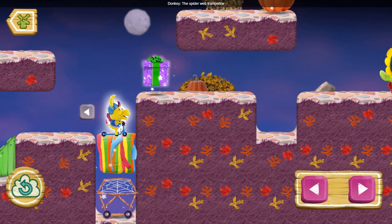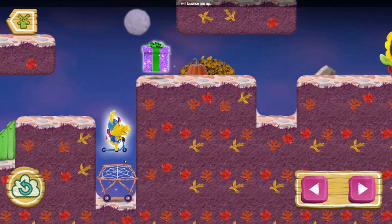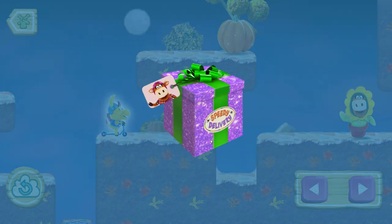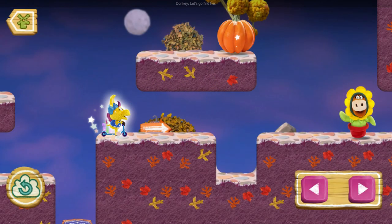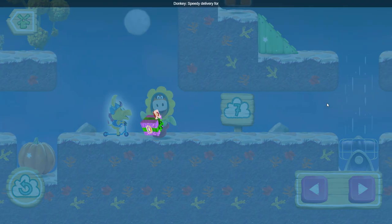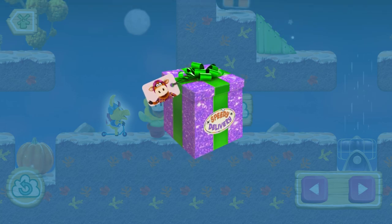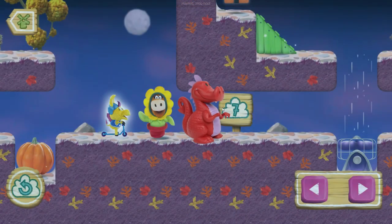The spiderweb trampoline will bounce me up. This one is for Harriet Elizabeth Cow. Let's go find her. Speedy delivery for Harriet Elizabeth Cow. Oh, let's see what's inside. A toy dragon. Moo-hoo!